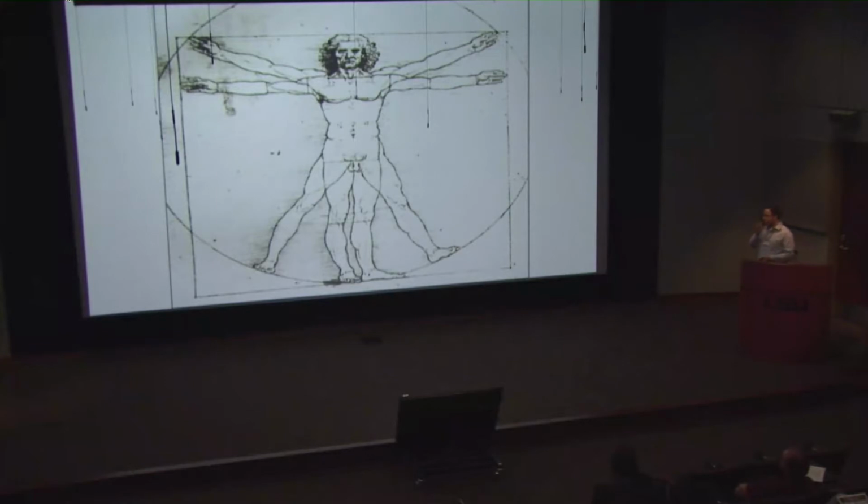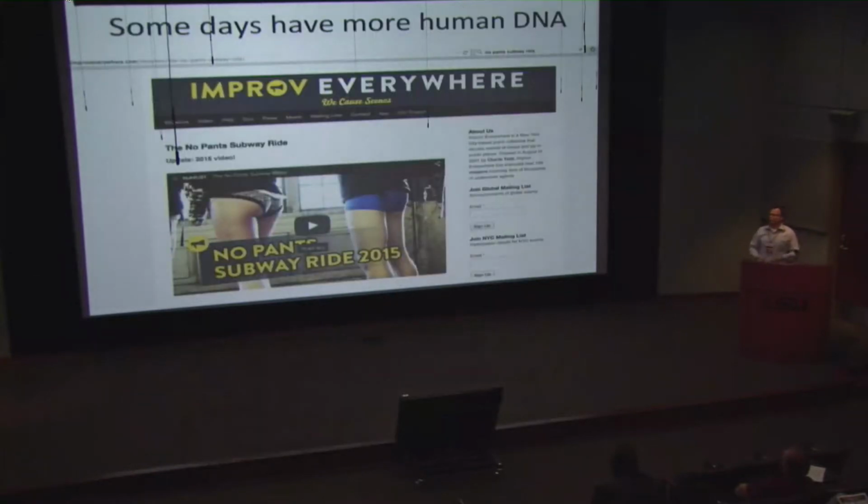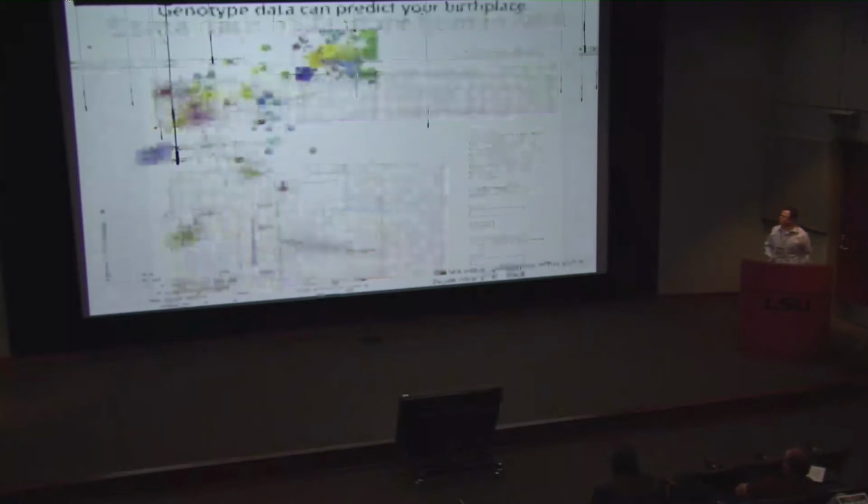But then there's the human sample. So I had this hypothesis going into the data set: okay, we should get some human DNA, and some days in the subway have more human DNA than others. Actually, one day a year, there's a no pants subway ride day. It's by Improv Everywhere, a comedy group, and suddenly tourists who don't know that it's no pants subway day are taken by surprise. So there are people in underwear, not nothing at all, but it's a bit more human skin you'd expect on those days, for example.